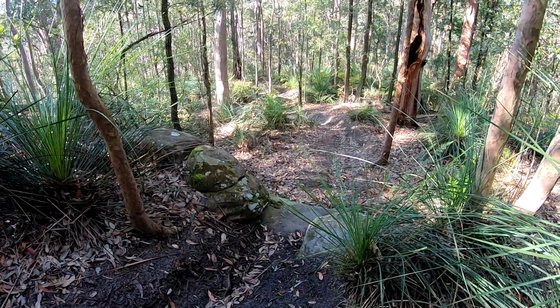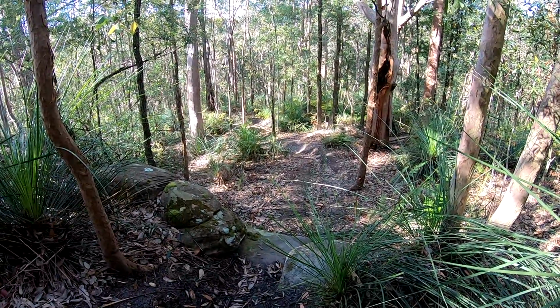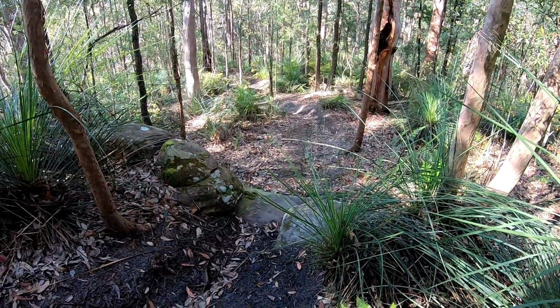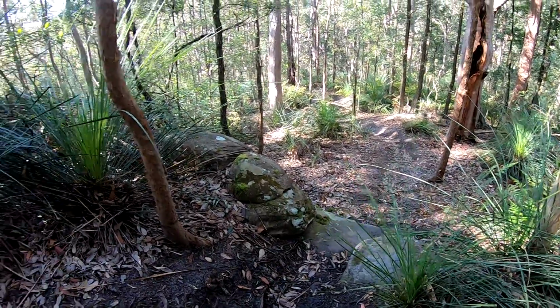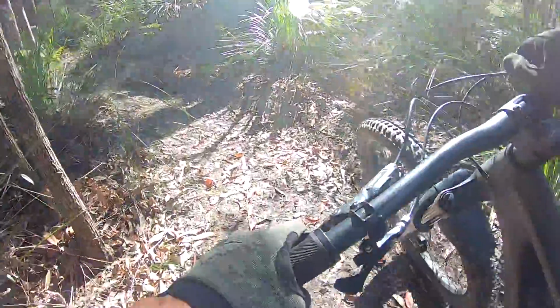But this has really nice little features. They have created a few berms here. They're very small, but I can see with some good speed it's really fun to go through. There's a rock here from which you can drop off, really cool. It looks really fun, this section. I hope there's more of this. Let me continue a few meters.